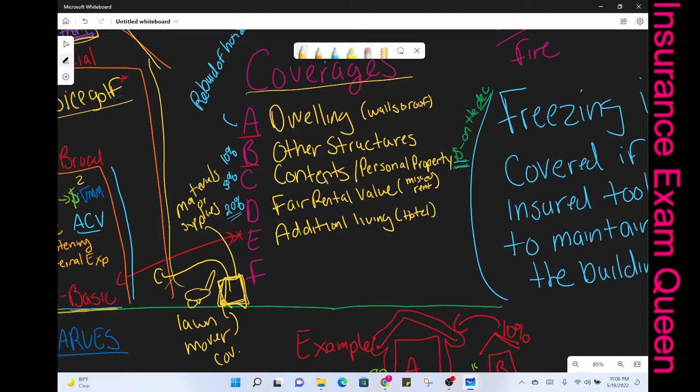Now, you actually have to share this 20% between D and E. So together, you only have 20% for missed rent and your hotel. So not a lot of options here. Now, you might say additional living, a hotel, wouldn't the landlord need to live there? Yes, you're right. Dwelling policies can actually work for duplexes where the owner lives on one side and rents out the other side. If he was a duplex owner, he might need C, and D, and E, because he lives there.